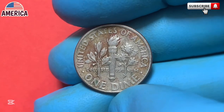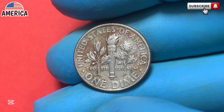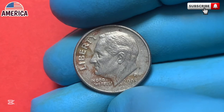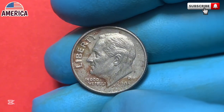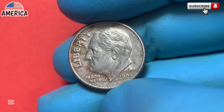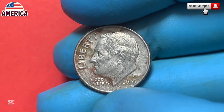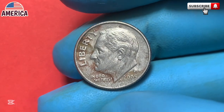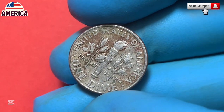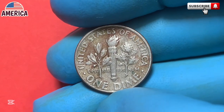Coins like these remind us that the world of coin collecting isn't just about the rarity of the coin, it's also about the story behind it. A coin's history, its journey through time, and any unique characteristics it may have make it more than just currency. It makes it a piece of history and a true collector's item. If you've got a collection of coins or even just some spare change lying around, it's definitely worth taking the time to check for potential treasures. The 2005 P Roosevelt dime may seem ordinary, but if you have one in exceptional condition, or if you're lucky enough to find one with a minting error, you could be holding on to a real gem that's worth far more than you think.